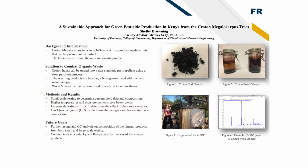Another side product from the slow pyrolysis process is biochar, which is very nitrogen rich and can be pulverized and added to the soil as a soil amendment to help retain water and nutrients. So out of this process, you get both fertilizers and pesticides for very agricultural dependent regions.